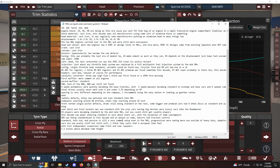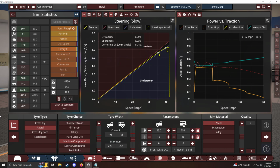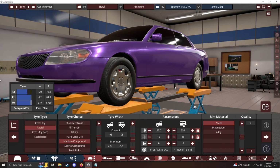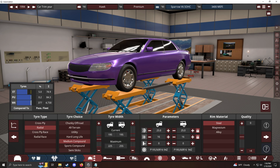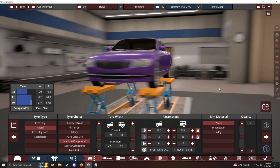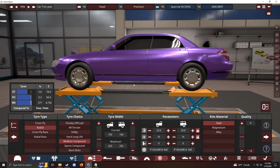Tire types. Of course, open differential. Radials de facto. Alloy rims were optional and even standard in the late 90s. As for steel, it was still being used, like in '94 steel would still be used, but alloys would probably be much later. Especially optional alloys are still kind of a thing, but mainly it's just steel.